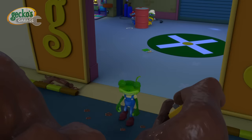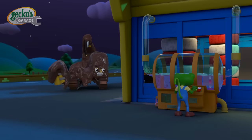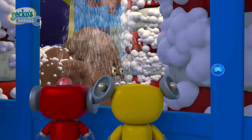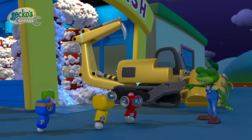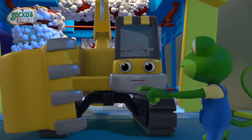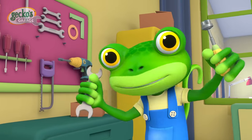First, let's get all this mud off you. See, Mechanicals? It's not a giant scorpion. It's our friend Eric. Now let's get your digger arm repaired. Grab your tools, it's fixing time.